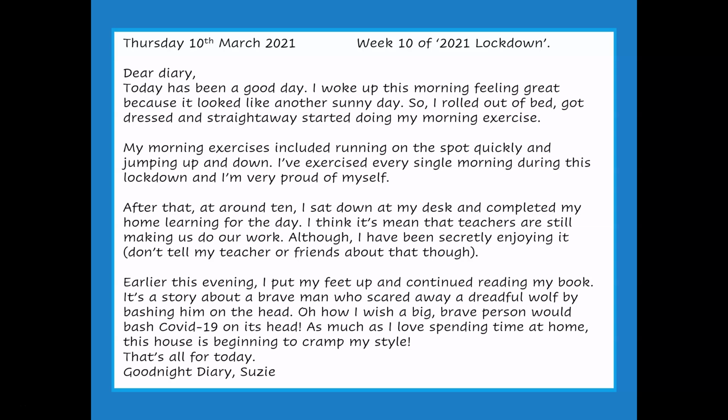After that, at around 10, I sat down at my desk and completed my home learning for the day. I think it's mean that teachers are still making us do our work, although I have been secretly enjoying it. Don't tell my teacher or friends about that though. Earlier this evening, I put my feet up and continued reading my book. It's a story about a brave man who scared away a dreadful wolf by bashing him on the head. Oh, how I wish a big brave person would bash COVID-19 on its head. As much as I love spending time at home, this house is beginning to cramp my style. That's all for today. Good night, diary.